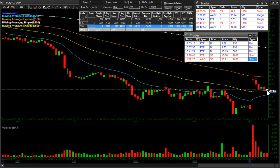On SCG, there's this gap. From where we were selling off here, then we gapped up, and ever since we gapped up, we've been selling off. I'm looking for this to close the gap.